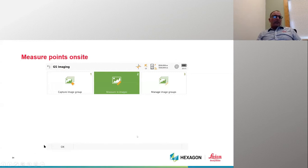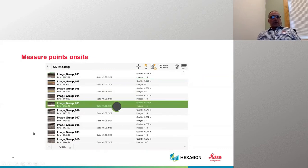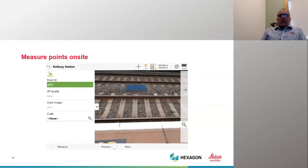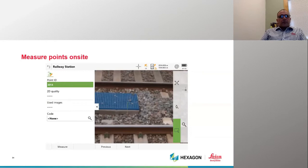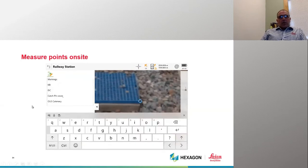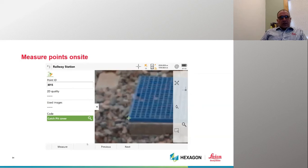What does this look like in practice? So we go to our measure points from images. We choose an image group. It loads the image group. We move through the individual images until we have the object that we want to capture. We can zoom in, pan around. We choose to pick a single point in there. We tell it to measure. It's going to tell you how many points and give you a 3D or a 2D quality control. In the Office software, you can extract a 3D quality as well.